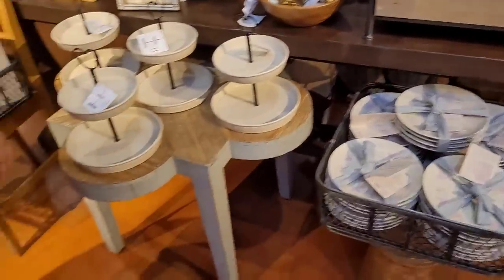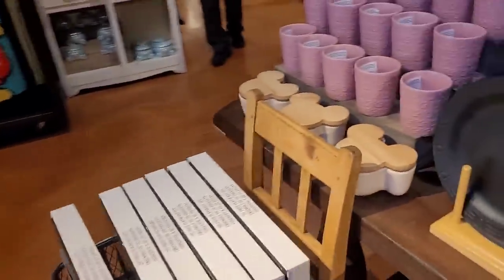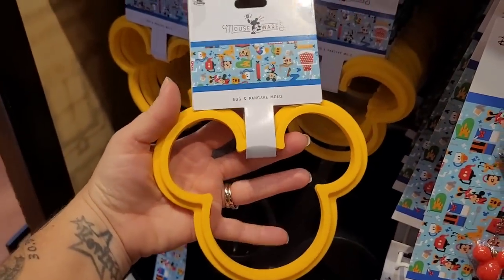We're going to get none of it though, because one, I don't need it. Two, that's mainly it. I don't need it. All right, we might be making a concession. We might be getting an egg and pancake mold, if I don't drop it, so we can have Mickey Mouse head shaped eggs.